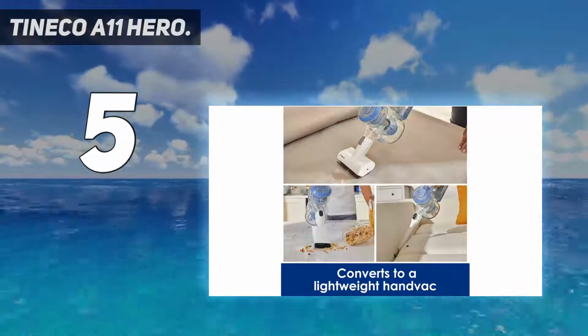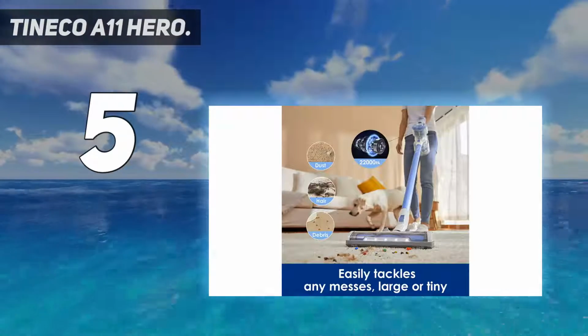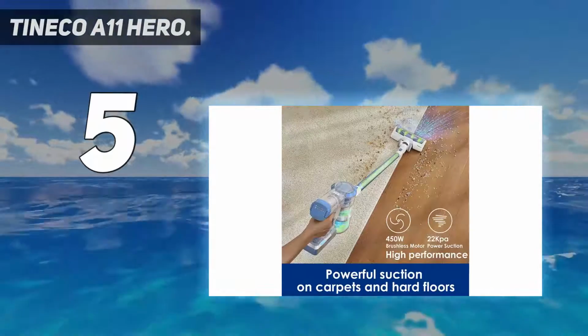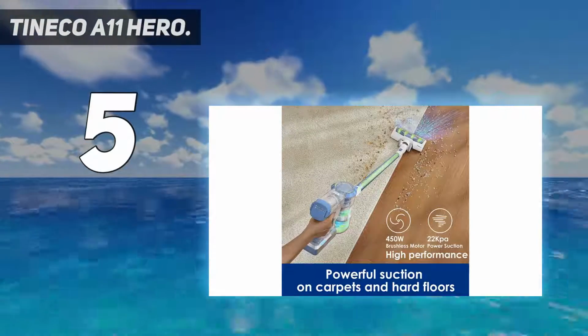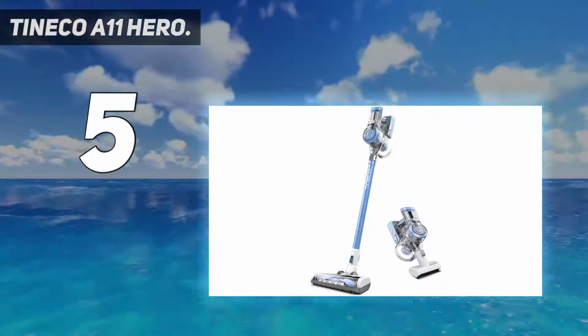Long runtime. A detachable high-performance battery delivers up to 40 minutes uninterrupted runtime. Estimated runtime data was obtained by a Tineco laboratory using one battery and non-motorized accessories. Ideal for large jobs and full house cleaning.